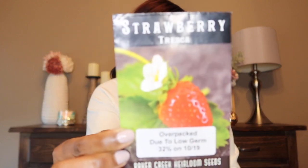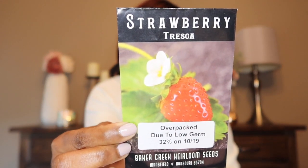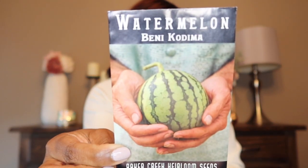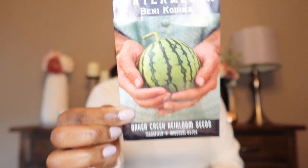Also going to plant some strawberries. Strawberries are great for smoothies, you know, so I'm excited about that. Another watermelon seed, Benny Kadima watermelon. Excited about that.